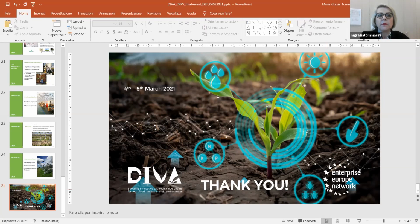But following the feedback that we found, the appreciation by the ICT providers to have a concrete field where to show their digital solutions to the potential end users was very high, and they find it very suitable to make this kind of event in a demo farm, where concrete real conditions are available to show the use and the application of their tools.